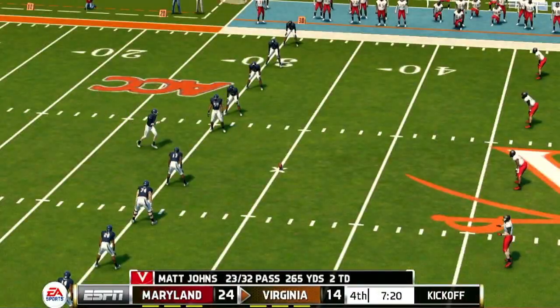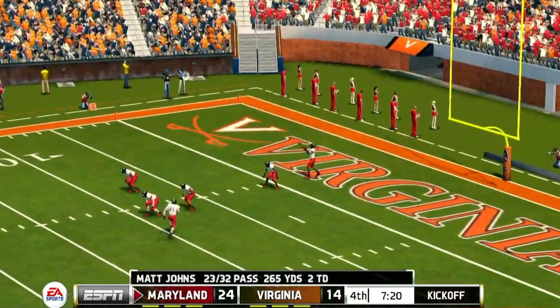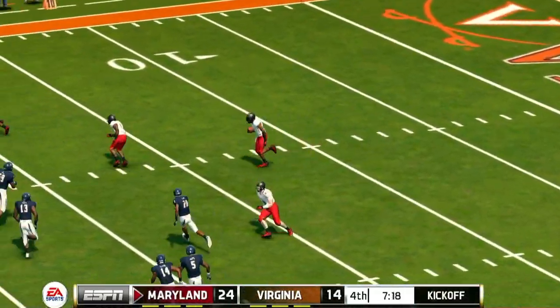Brad, I thought that was a textbook drive. I thought they did a really good job of showing balance, mixing the play calling with the run and the pass. Just an overall well-executed drive.